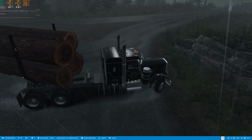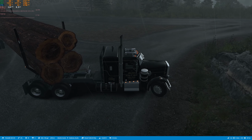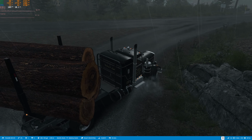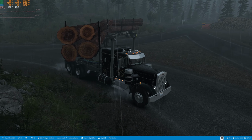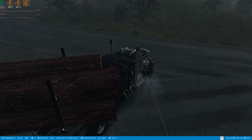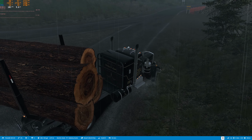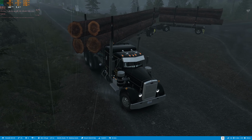We're going to take a stab or two at it here. Give me 40 acres and I'll turn this rig around. It's the easiest way that I've found. Yeah. Couldn't carry a tuna in a bucket, so sorry about that, folks. Yeah, see, that trailer turns really nice.